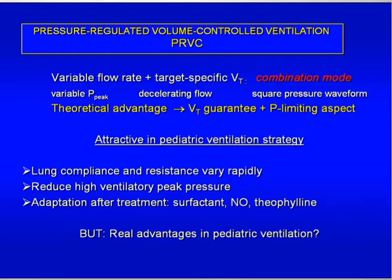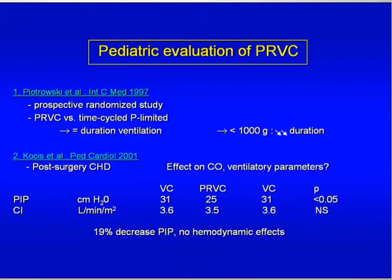So that means that we all know that there are changes that can be rapid in lung compliance and resistance, reduction in high ventilatory peak pressure, and when we treat our patient where we want to improve the situation, we give them inhaled nitric oxide, we give them theophylline, surfactant. Well, we want to have an adaptation of the ventilation shortly after the treatment. So the question is, theoretically, this is interesting, but are there real advantages of using these types of modalities in pediatric ventilation? So I would like to highlight some of the studies that looked at PRVC.